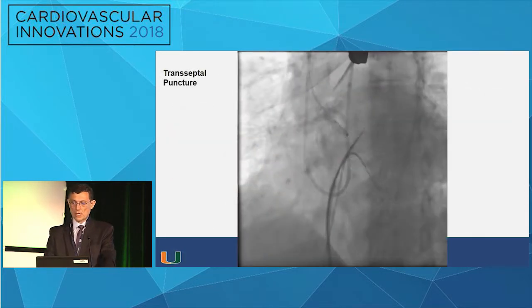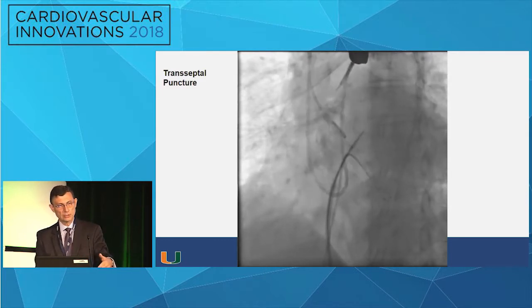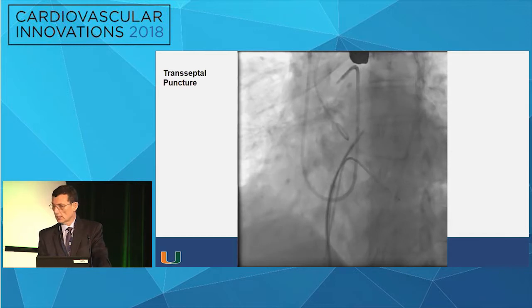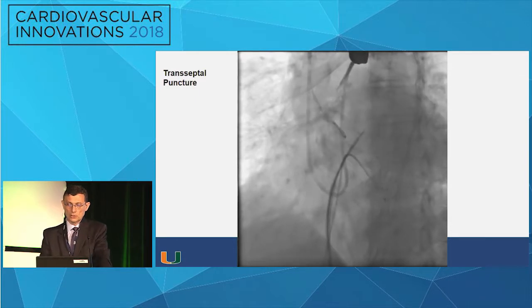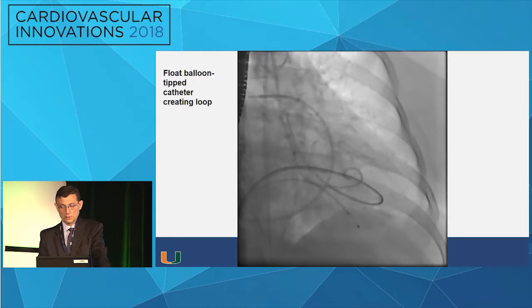So then we did the transseptal. Bill was doing the transseptal here without the guidance, as you can see. But the transseptal had to be in the posterior aspect of the fossa ovalis, so we had room to make a loop. We had two pigtails, one in the aortic valve, one in the ventricle. We have a pacemaker, and we have the patient here with this one. I think we probably put it from the arm.